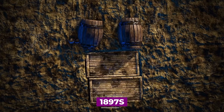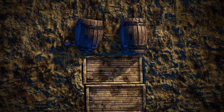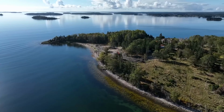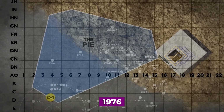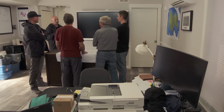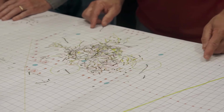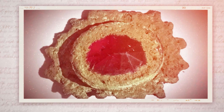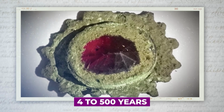In 1897, a tiny scrap of old paper with the letters VA or RE turned up, which could have been a shopping list. In 1976, cameras went down a borehole, and people squinted at the blurry footage, believing they saw boxes or bones. In 2017, a lead cross appeared at Smith's Cove, possibly from the Knights Templar. A year later, a fancy brooch with a red gem turned up, said to be 400 to 500 years old.